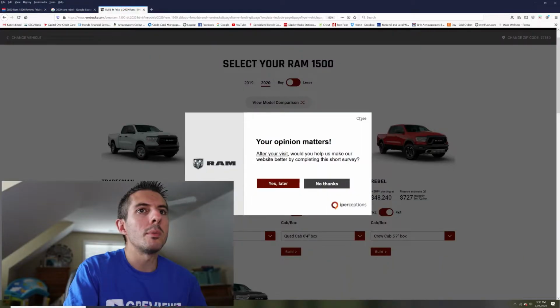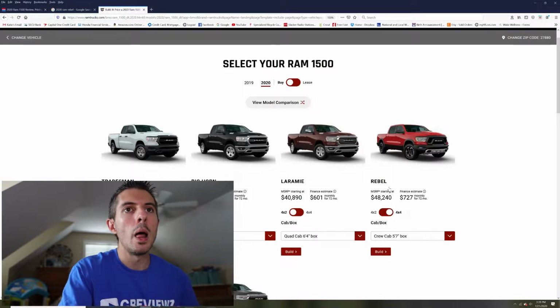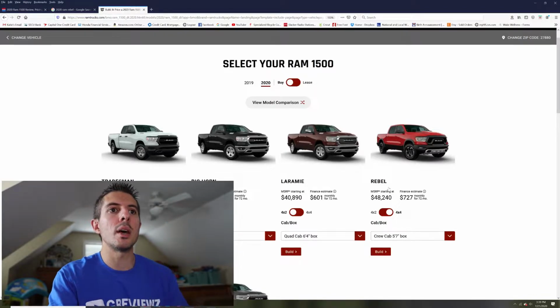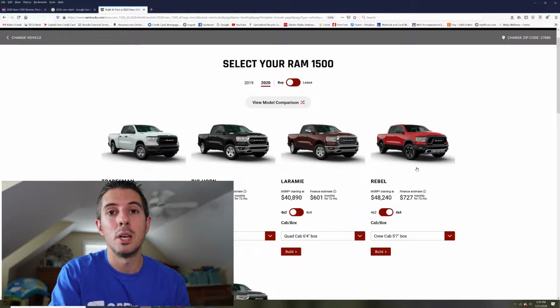And over here on the Ram site, if you see this, the Rebel with the four-wheel drive, the crew cab, 5.7 box, starting at $48,240. So a little bit less than the Trail Boss we just looked at. But both of those, both this and the Trail Boss, you can spec it to about $65,000. So again, you can get it to be pretty pricey. All right, on to the next truck.